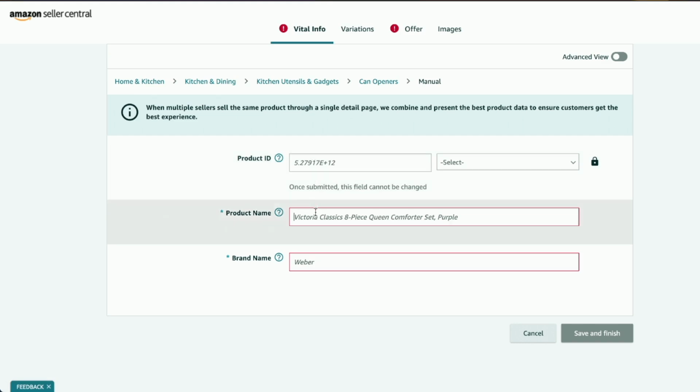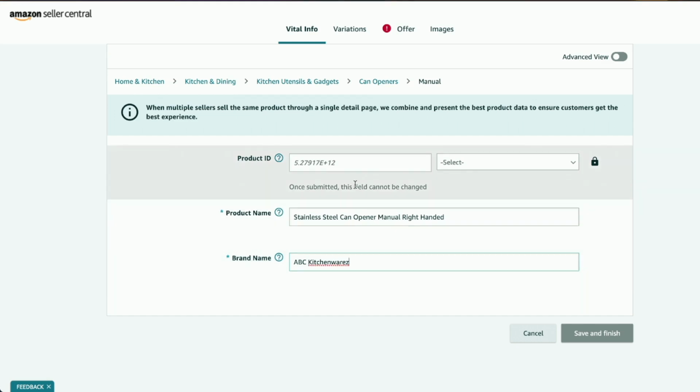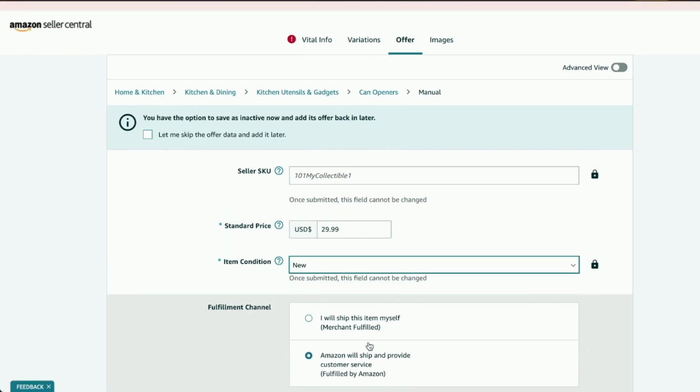Okay, so what I'm going to do here first is for the product name, I'm going to enter something temporary here, like stainless steel manual, just making stuff up here, okay? And my brand name, I'm just making something up here, ABC Kitchenwares, all right? And then it's going to need a product ID, but I'm going to leave that for a second. We go over to the offer tab, and the standard price, make something up, and the condition is going to be new. And we are doing Amazon FBA, fulfilled by Amazon, all right? And notice that now the red asterisk is gone, okay?